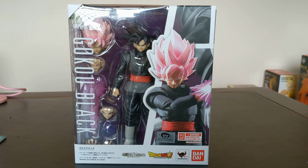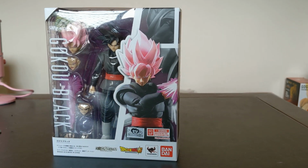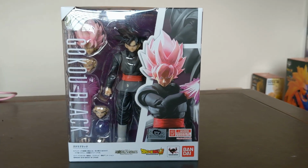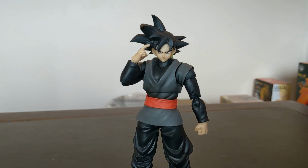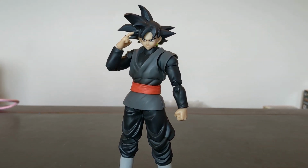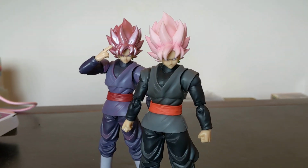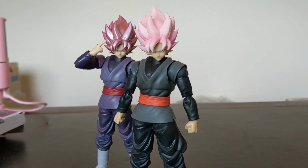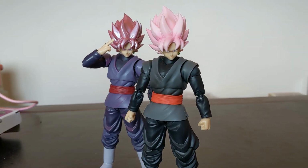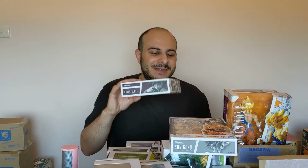Now, this is a really, really cool figure because you can go normal or rosé, and the colouring for the rosé is fantastic. Comes with a dark Kamehameha and an energy blade for his hand, which is really cool. I think the only thing it could use are a few more faceplates, but we get 2 faceplates per rosé and normal Goku Black, so that's pretty cool. And we get 2 different effect pieces, which is really, really good for modern S.H.Figuarts. So he's really good.